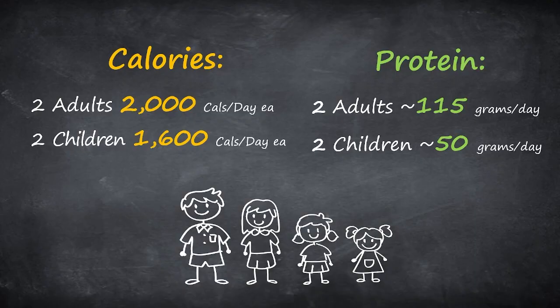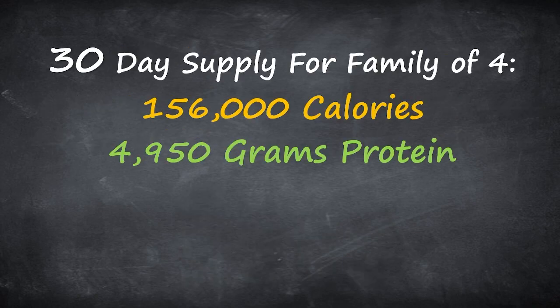Now, my family consists of myself, my wife, and my 2 daughters. Each adult needs 2,000 calories a day, and each child needs 1,600 calories a day. And for protein, this is based on body weight. So for the 2 adults, you're looking at 115 grams of protein per day, and for the 2 children, another 50 grams of protein per day. For a 30-day supply of food for my family, it's going to take 156,000 calories and 4,950 grams of protein.